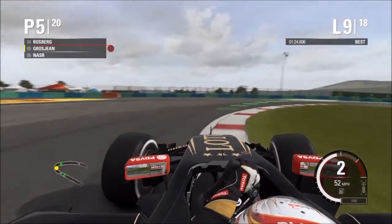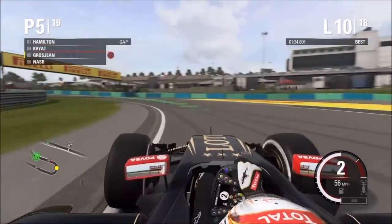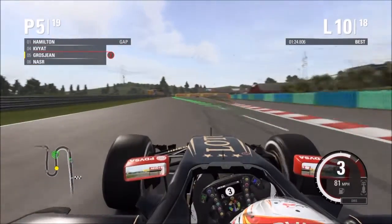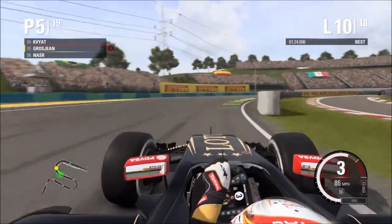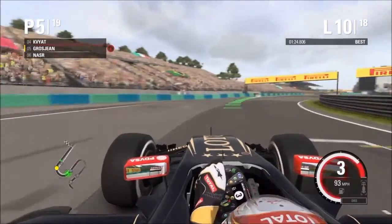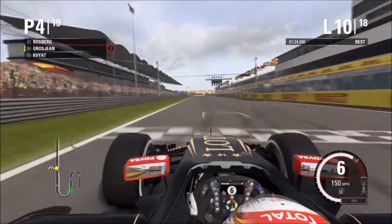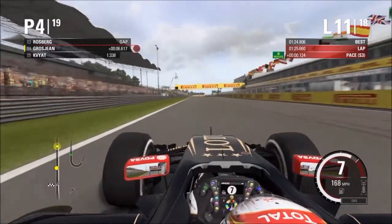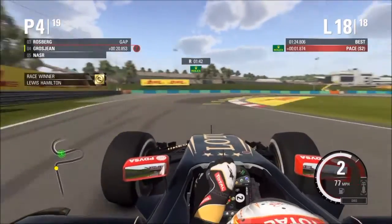He pitted on lap 6 or lap 7. He did a super undercut. So that's really interesting to see there, as Rosberg got out in front of us. So now coming on to the end of lap 10 here, Kvyat is in the pits. He's going to be coming in for the prime tyre, so we're going to get back up into P4. And there's Nasr behind us doing a great swerve for Sauber there. Yeah, we're up into P4 and we just can't catch Rosberg, I don't think.